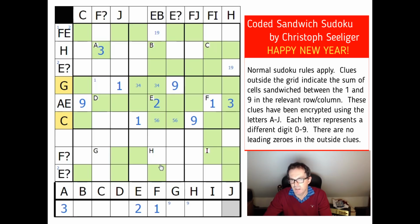I can make one of them a 9 clue, but I can't make the other a 9 clue as well. The maximum I could make these 2 sums add up to would be 17, with a 9 and an 8. So this is broken. And I mean, it's quite gorgeous. It's quite a gorgeous setup, this.